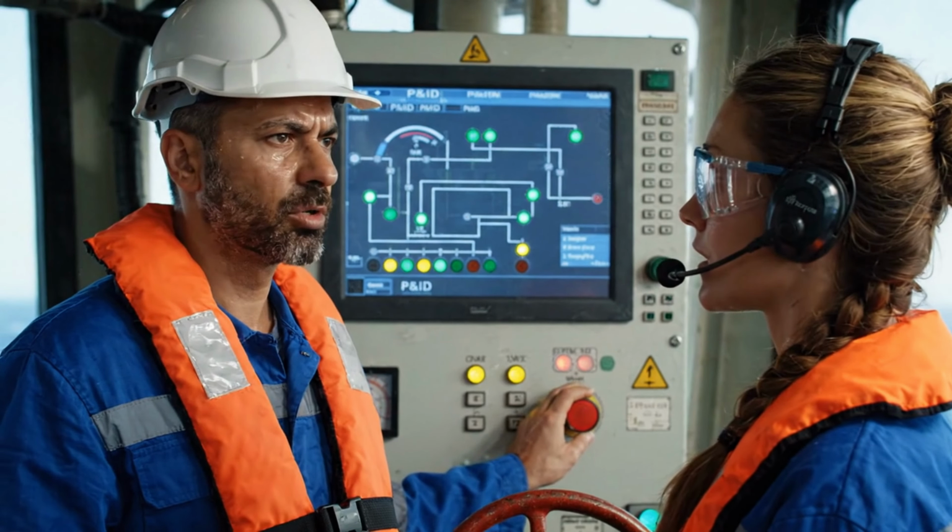Flow rate holding steady at 500, but watch that pressure gauge. Copy that. Pressures are stabilizing. Yes, we are clear for transfer.